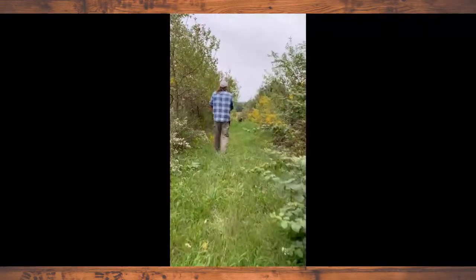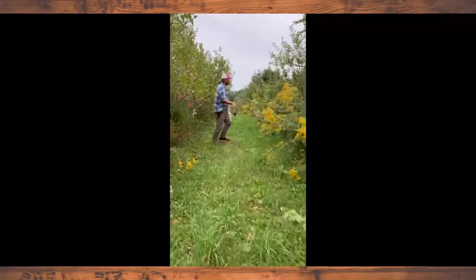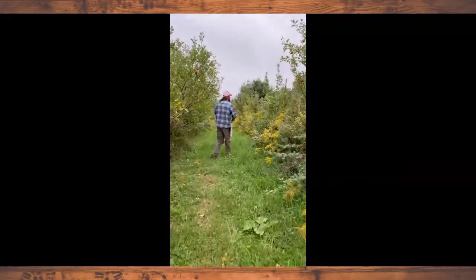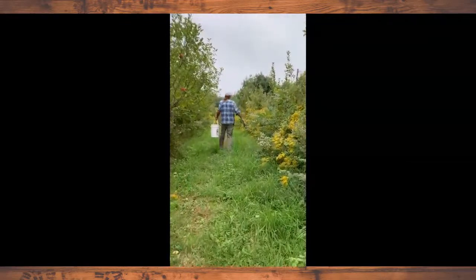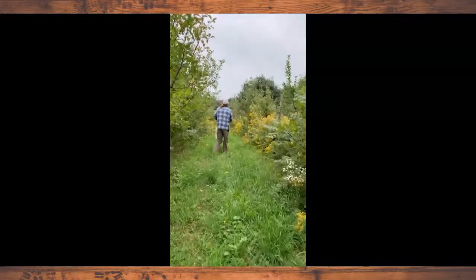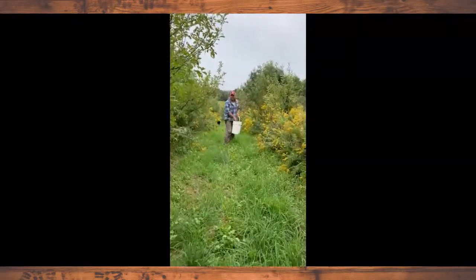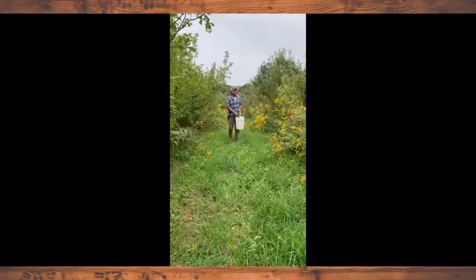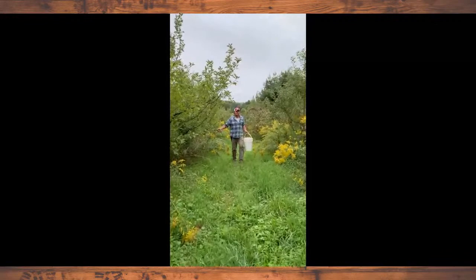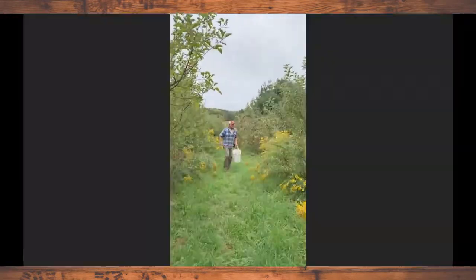And the thing to remember is that each droplet, it's not about the physical nature. We're not trying to coat the leaves with an antifungal mechanism. We're not trying to fertilize the soil, but we're spreading the energy.